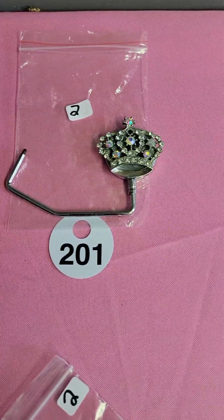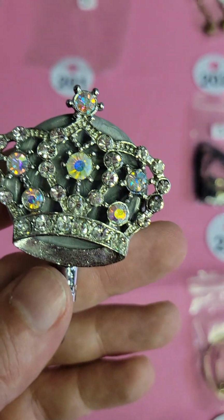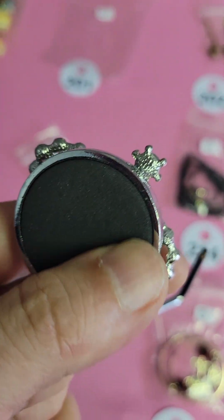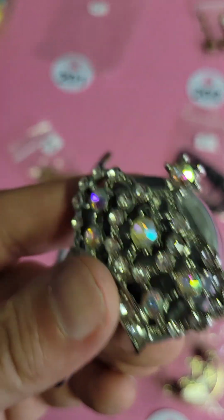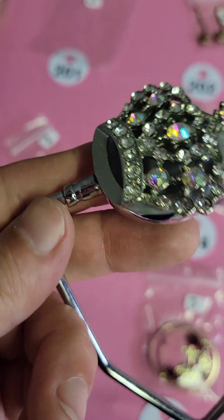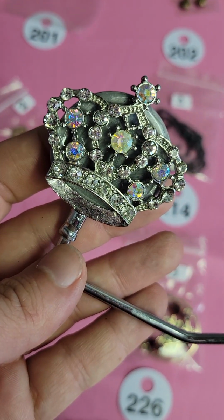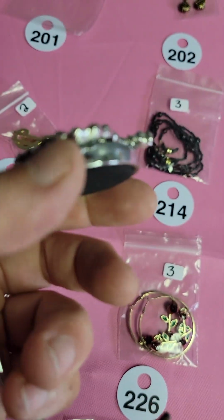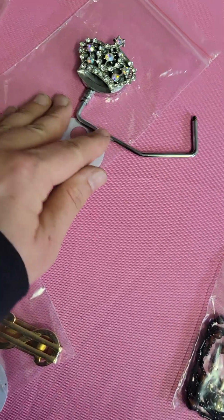Number 200. 201 is a crown. It's $2, so it's a very pretty crown. And then on the back, I believe this is felt. I don't know if it's magnetic or not. I don't think so. And then it's on this sort of thing with this thing at the end. So I don't know what this is, but it's pretty cool. And if you like it, it is $2. $2 on 201. You could do something cool with that.